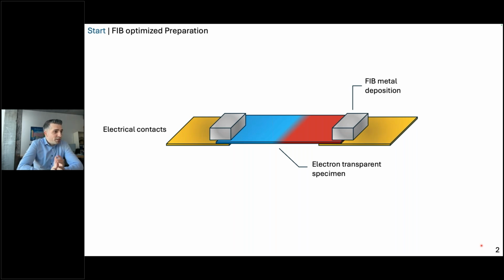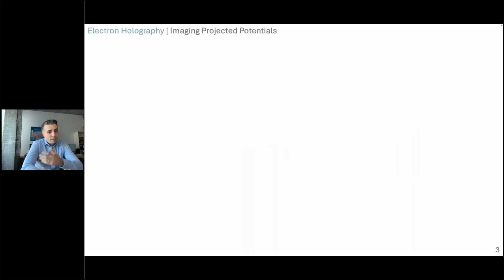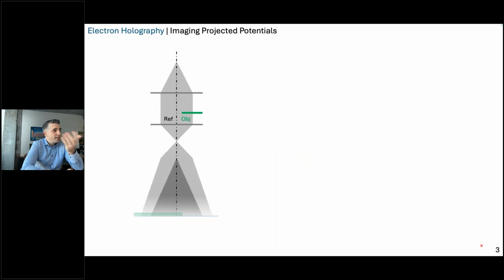So we have a specimen prepared with a PN junction, and we can switch it from outside using our Protochips biasing system. Now the next question is how to make this PN junction visible. And for this, I'm using electron holography. Electron holography is a rather simple technique in a TEM.